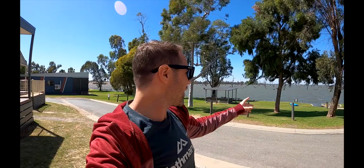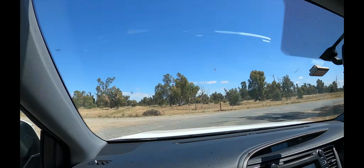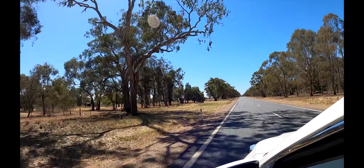We tried to go kayaking, but the lake's too choppy. Instead we're going to check out a whiskey and chocolate factory in the near town of Corowa. It's about a 40-minute drive.